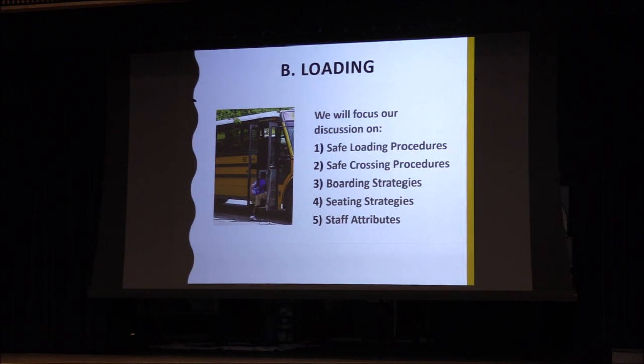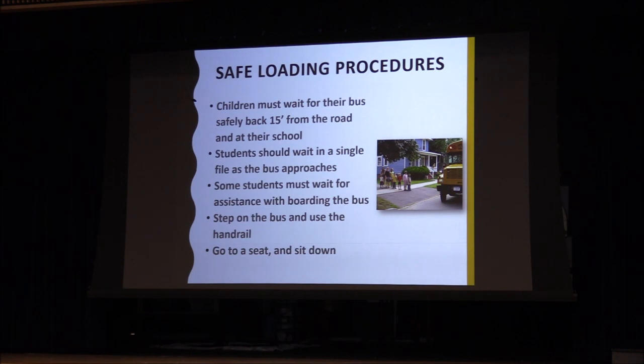Next, we'll be talking about loading. We'll focus on safe loading procedures, safe crossing procedures, boarding strategies, seating strategies, and staff attributes. So these are the same procedures that we're using in the bus with all of the students, waiting 15 feet back from the road. Students should wait in a single line as the bus approaches. Some students must wait for assistance. So the aide or the monitor on the bus would have to get off and help them cross the road or get on the bus, and then going to their seat and sit down using the handrail.